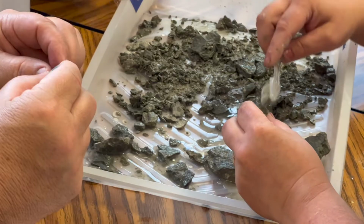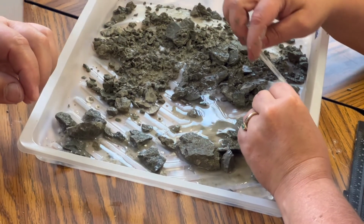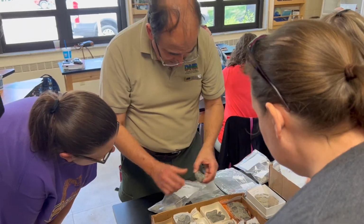So we've heard great feedback that the students just love the chance to get their hands dirty, quite literally, and make their own discoveries and get excited about science. It feels purposeful and also is a really fun way to encounter geology and paleontology in the classroom.